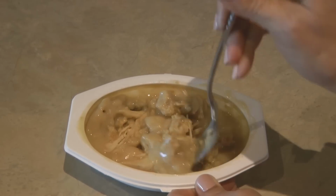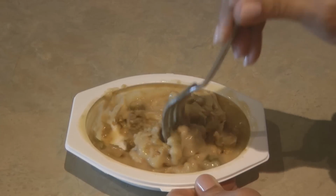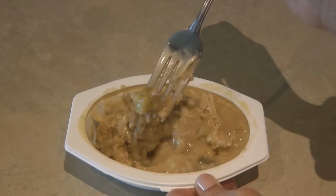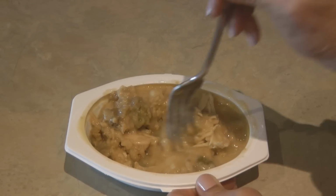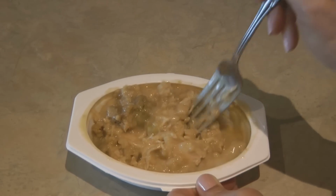It's probably best completely stirred up together so you get a bite of the meat, the gravy, and the dressing. You can see there's big chunks of celery in the dressing. That looks pretty tasty. It smells really good.